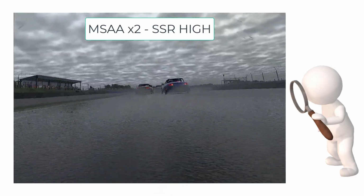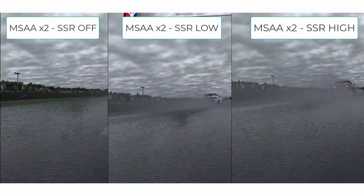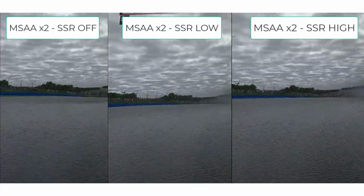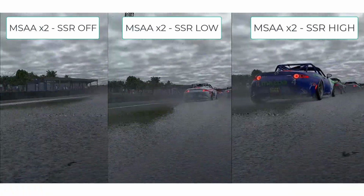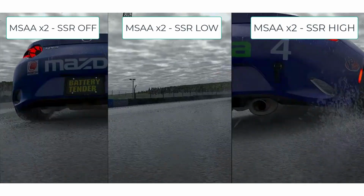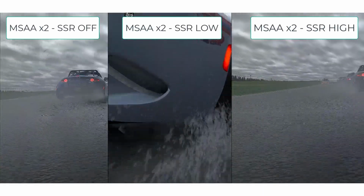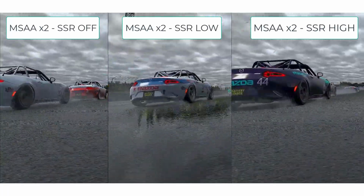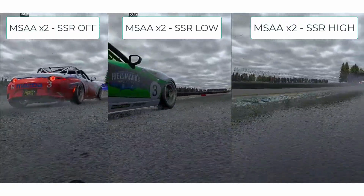Nothing? Okay, let's try that again, but I'll show all three on the screen at the same time. Left to right, off, low and high. What about now? What differences can you see between these different video clips? Personally, I can't see that much difference between the different types of reflections in the water or how the puddles are displayed. Maybe tyre tracks left in the water are portrayed slightly better in SSR, but honestly, is that enough to justify the huge hit to performance and the compromises that I needed to make in order to obtain the minimal acceptable frame rate of 72 FPS?